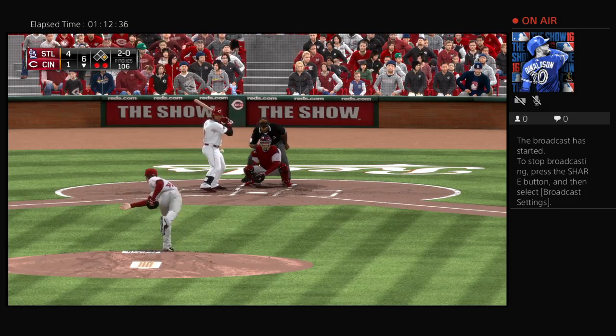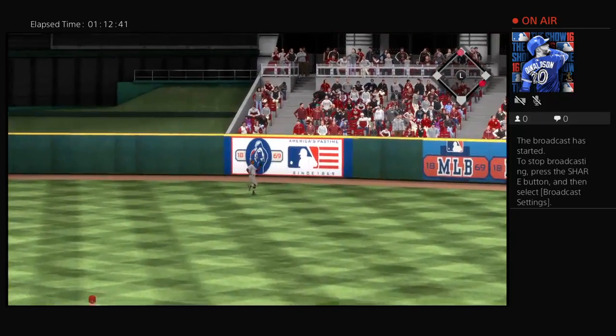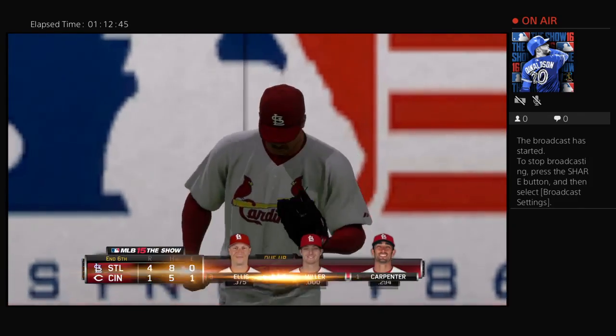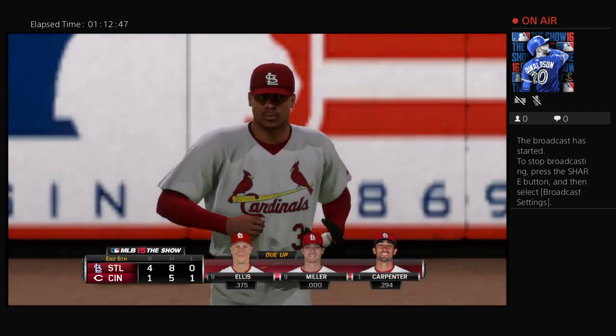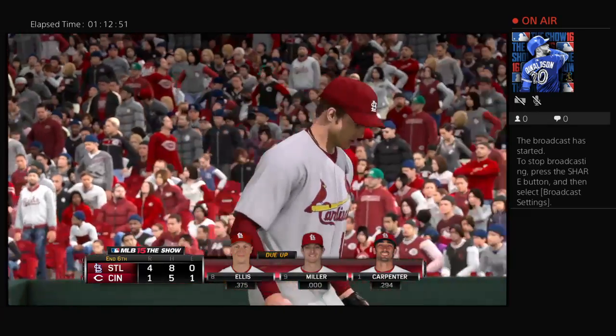Here comes the 2-0. Now he takes something off there as this is skied out to deep center field. And he will get there to make the running play, and that will end the inning. One left for Cincinnati, and this is still a 4-1 ball game.